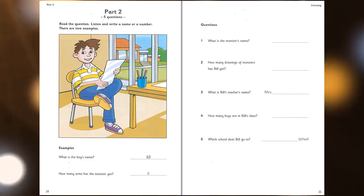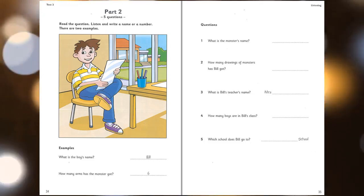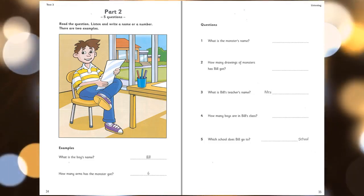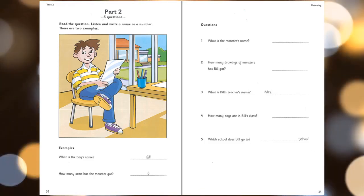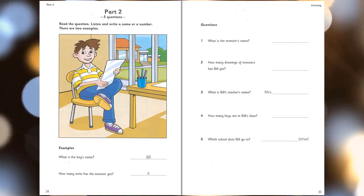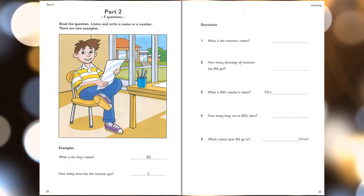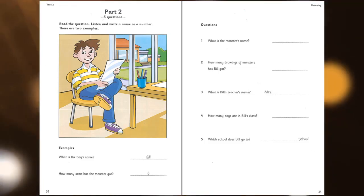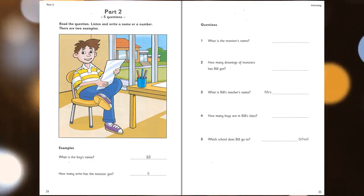Three. Does Bill have drawing lessons at school? Yes, he does. What's his teacher's name? Mrs. Rice. You spell her name R-I-C-E. Do you know Mrs. Rice? No, I don't.